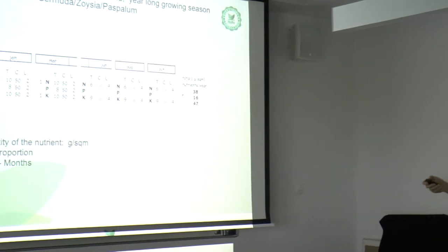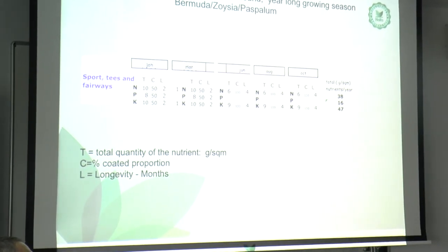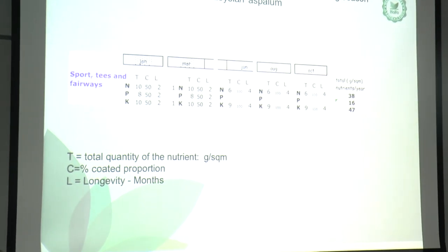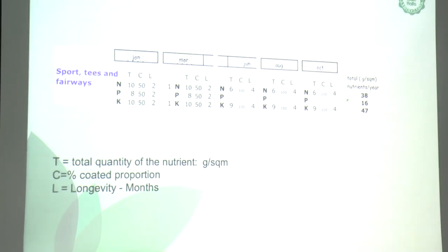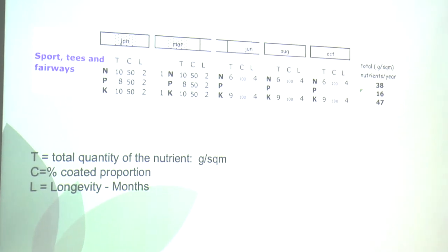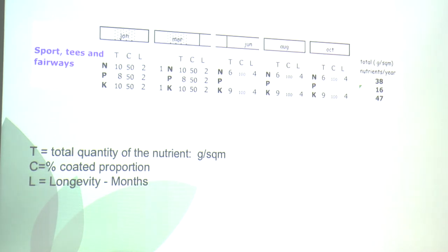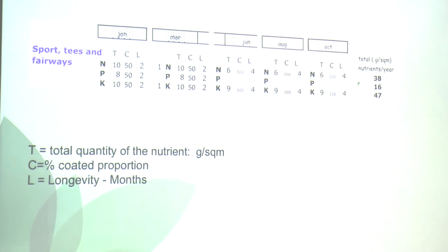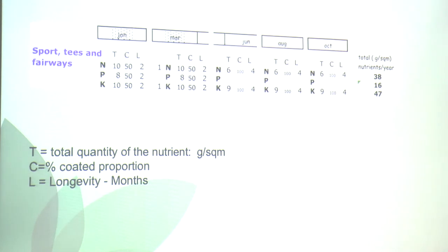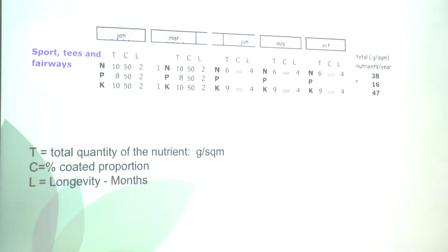This is a tropical wet climate when irrigated. If I irrigate every day, although I'm in a Mediterranean area, it's a tropical wet climate. The temperature is tropical, the water is artificial. So you see here a typical year-long growing season, very long, February to November, so 9 months.